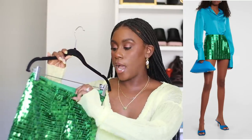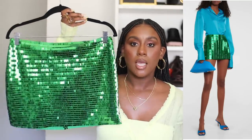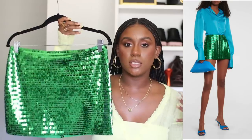Now, this one is the Attico sequin skirt. Crazy enough, I actually pinned this on Pinterest because it came up on my feed and I was gagging over it. Now, as I was online, because I be on the internet, I found this skirt. And this is from Lioness. I've been wearing a lot of their clothing lately. This is an Australian brand, and she is that girl. So when I saw this, I was like, hold up. It's a sequin skirt. The dupe. We just gonna get the dupe.